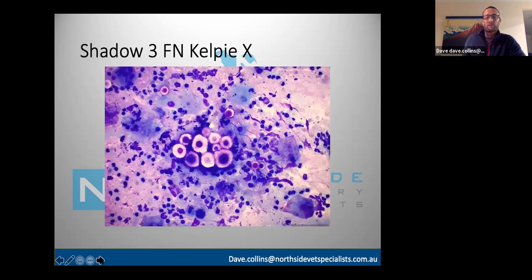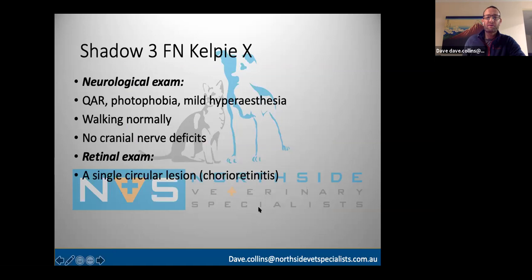So this is just a generic Google image of cryptococcal yeast, but that would have been the kind of thing that they found at the lab. The neuro exam wasn't too remarkable. She was quite photophobic, and I think she was probably quite painful and head shy when you went around that eye. No ataxia or anything.